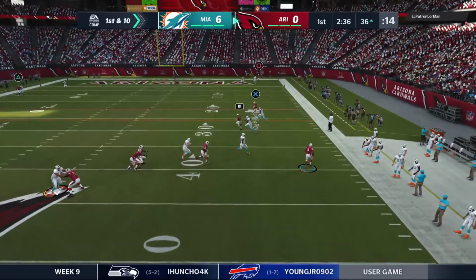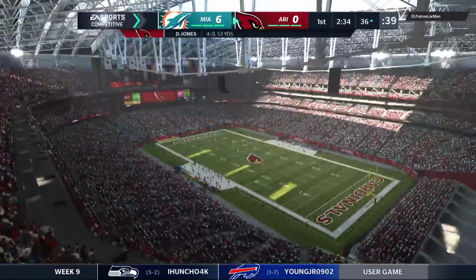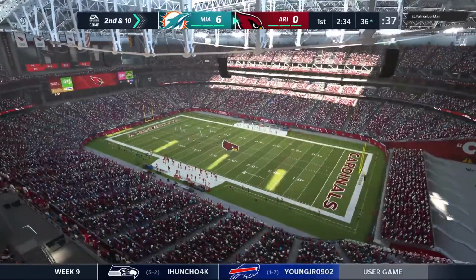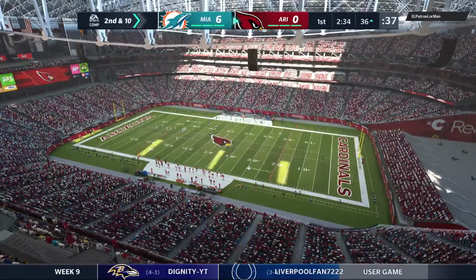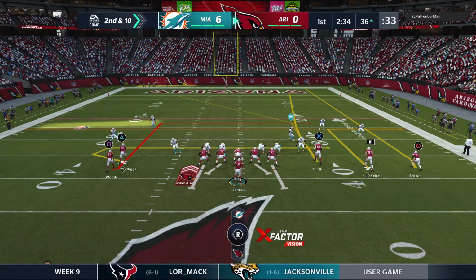Escaping the pressure right. It's incomplete. Took a shot, couldn't connect. His favorite target, Travis Kelce, the intended receiver. And that'll bring up second down. Now 2nd and 10.